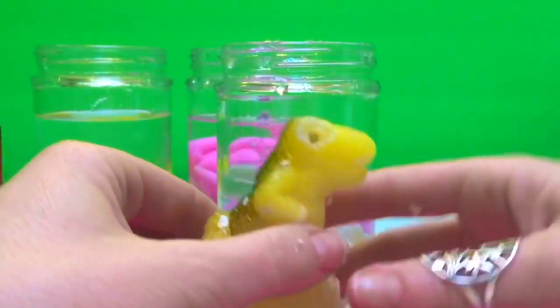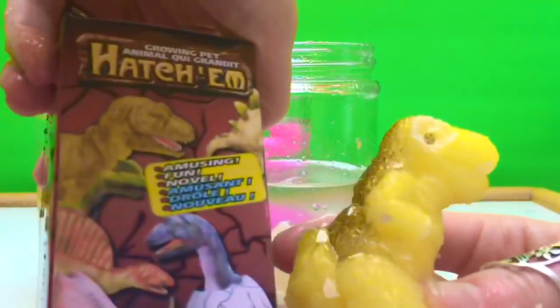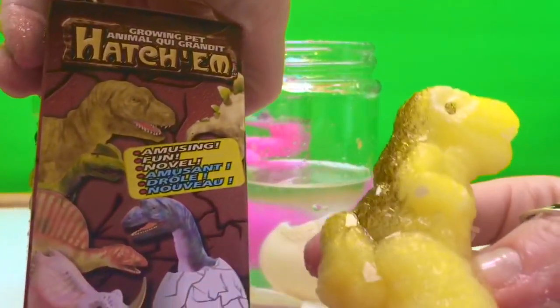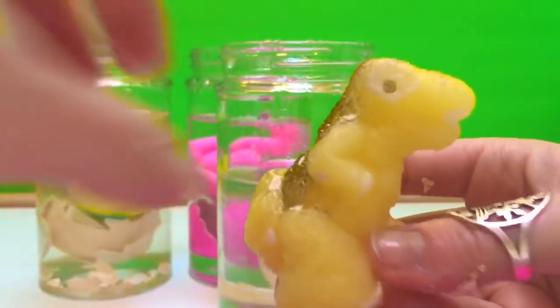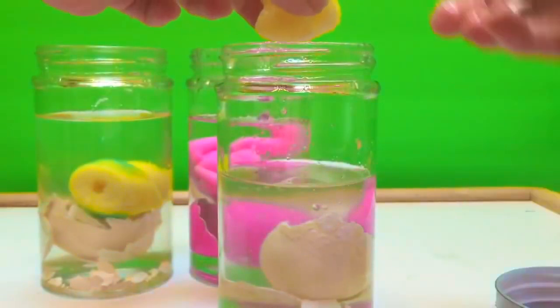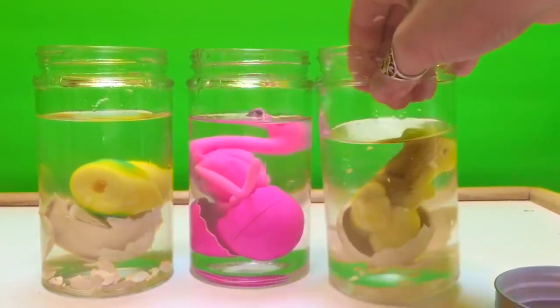And there's our dinosaur. Roar! Let's see what dinosaur. I think we got the T-Rex. He's quite a cute little baby T-Rex. We'll put you back in there, T-Rex. And there we go. There's our creatures that we've grown.